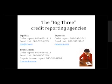We pull your credit from the big 3 credit reporting agencies, which are Equifax, Experian, and TransUnion, and that's their information. So if there's anything that you need to find out on your credit report or even dispute, you can go directly through them. And there are other avenues that we'll talk about if you have to dispute anything on your credit.